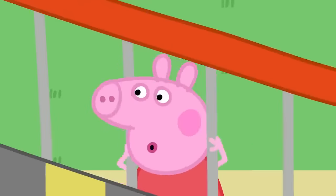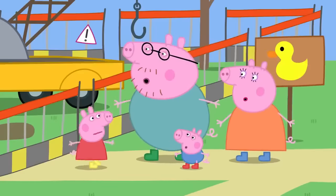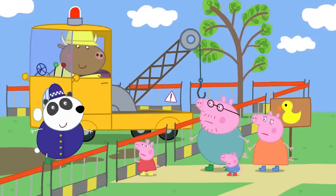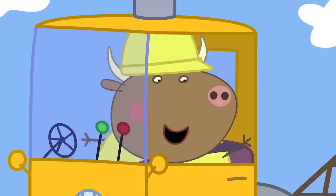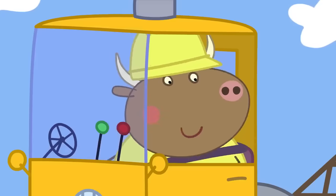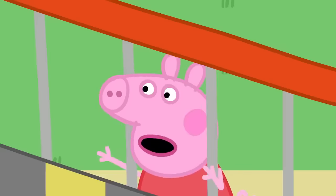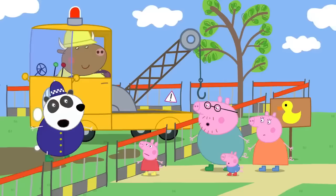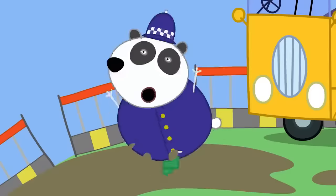Stop! Today, Peppa and her family are walking to the duck pond, but there's a big metal barrier in the way. Sorry, folks. The path is closed. But we're almost at the pond. I'm afraid it's much too slippy. Whoa!